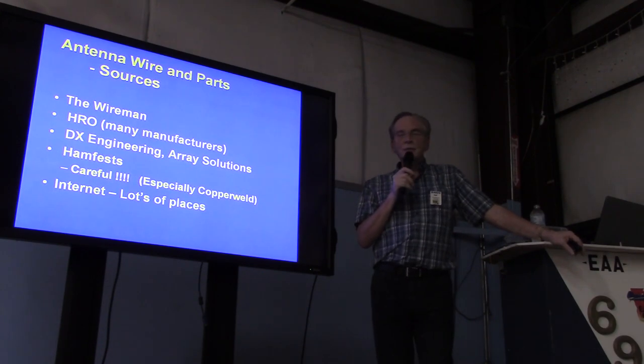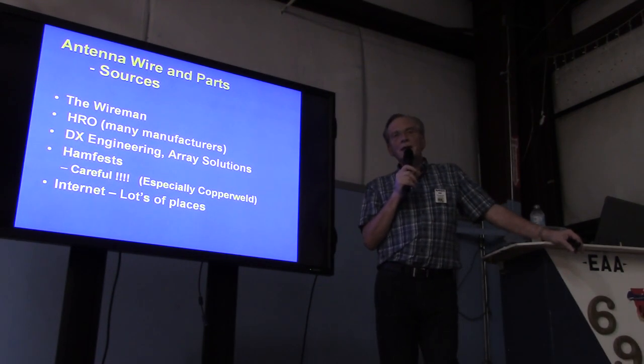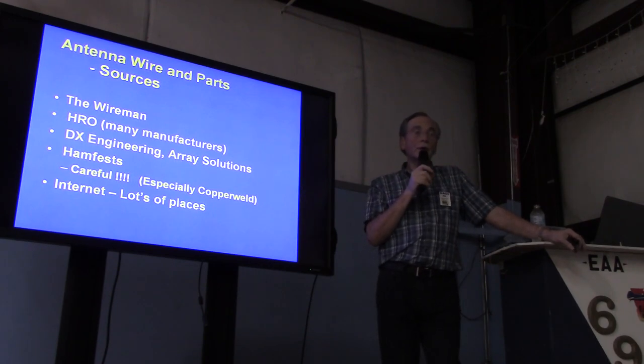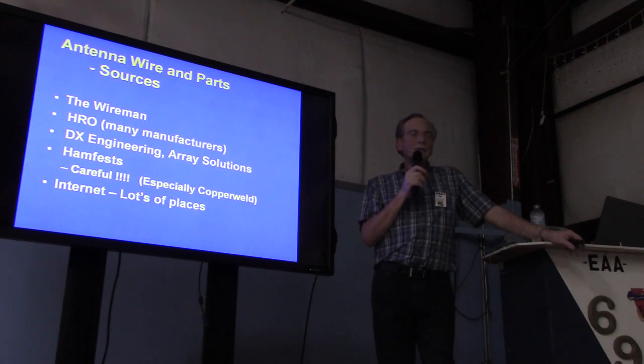Hamfest, of course. Be careful, especially with copper weld. If it's sold at a Hamfest, you may not see a rating at all. You don't know what you're getting. If you go to the Wireman, they sell things that are called like 40% copper weld or 40% copper. That's really good stuff. And the really junk stuff has almost no copper. The junky stuff's not going to work well after a year or two.